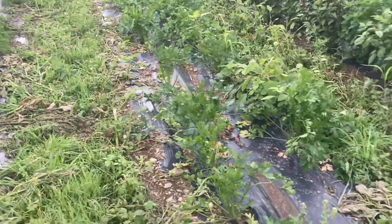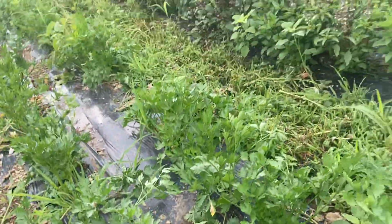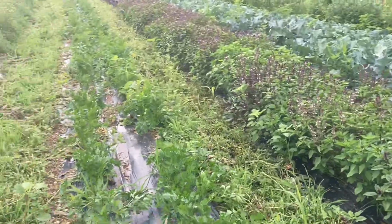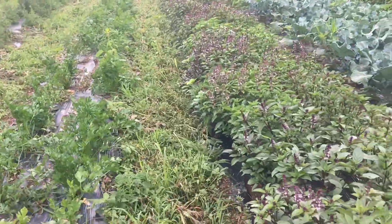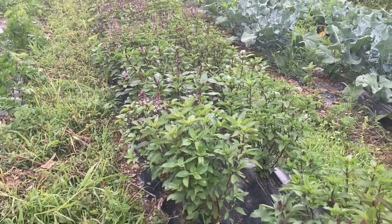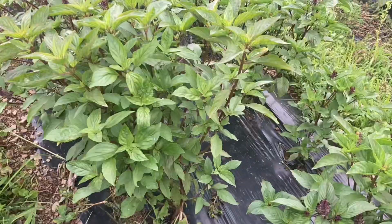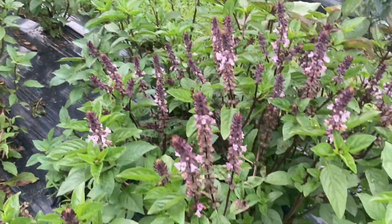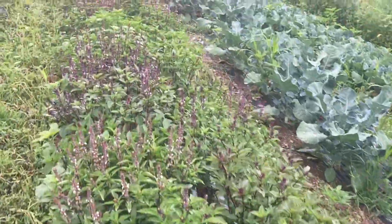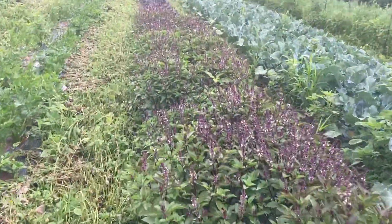Parsley we've been picking and enjoying in spring tabbouleh salads, and the cucumbers have just started, and tomatoes will be a few weeks away, but that's the best kind of tabbouleh. And here is our flowering purple or cinnamon basil. Cinnamon basil, actually, the purple basil is beautiful too. All the way down here.